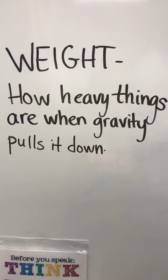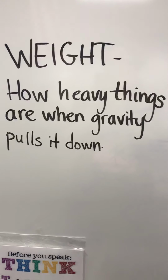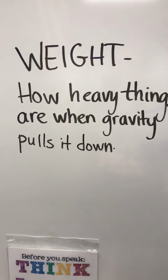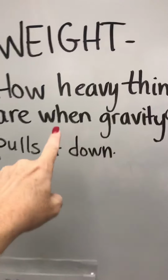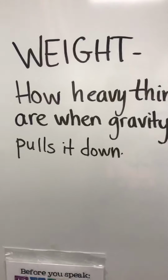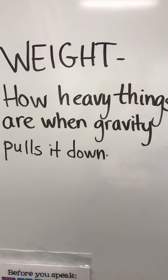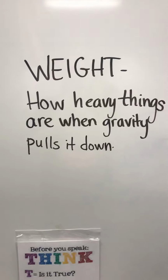Today our topic is finding weight. Now I know that you already know that weight is how heavy things are, but today we're going to scientifically add the reason that we can get a number of their heaviness is because of gravity, an invisible force, that's pulling the object down. And scientists have invented tools that help you to measure how much the object is being pulled down and how heavy it feels. So let's take a look at an object.